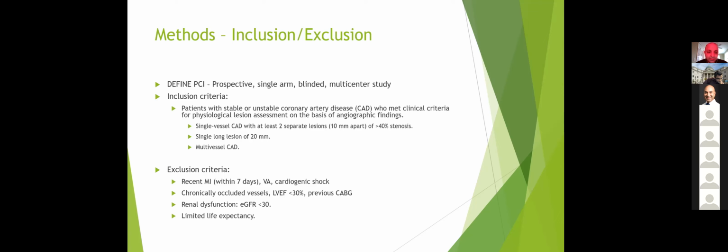The patients were excluded if they had recent MI, as I said, within 7 days, if they had ventricular arrhythmias, if they had cardiogenic shock. They excluded patients who had chronic total occlusions, or if they had an EF of less than 30%, or patients who had previous CABG. They excluded patients who had severe renal dysfunction. And they also excluded any patient who had a medical condition that would limit the life expectancy to less than 1 year.